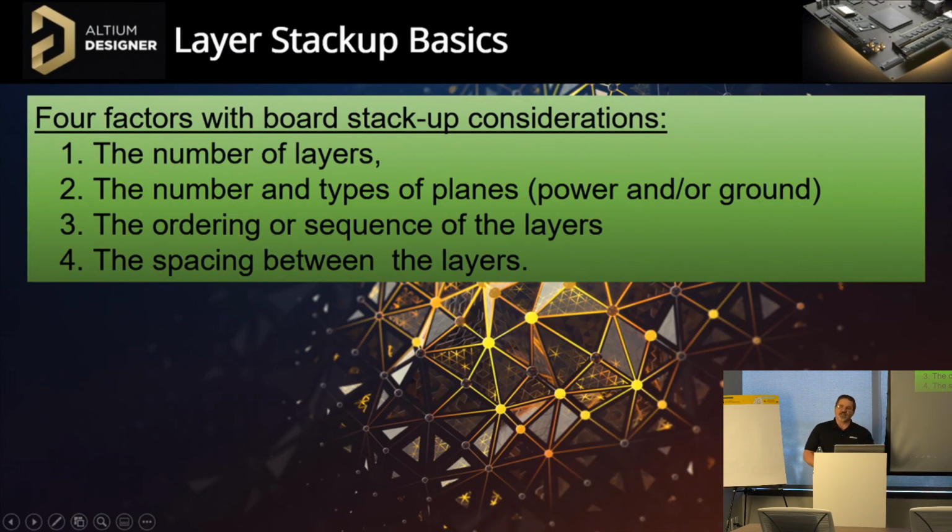So there are 4 factors that you need to consider with PCB designs. The 4 factors are the number of layers, the number and types of planes, power and/or ground, the ordering or sequence of those layers, and then the spacing between those layers.